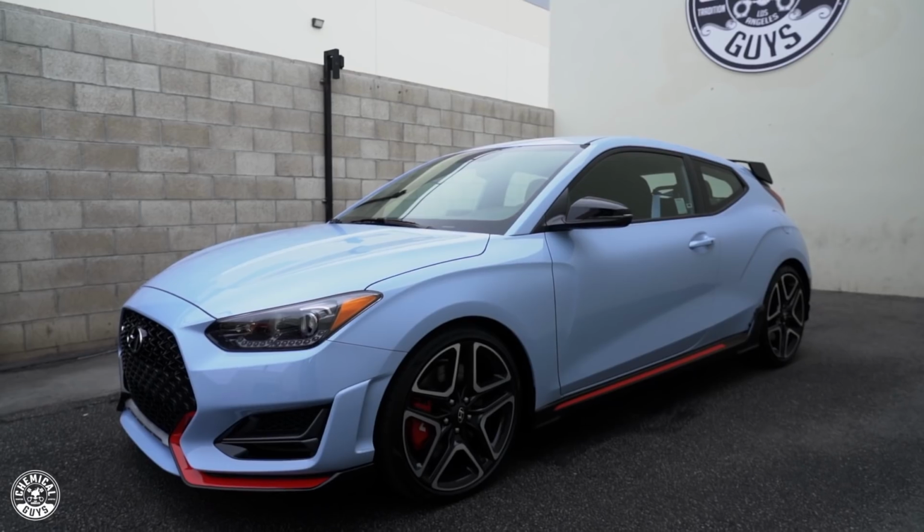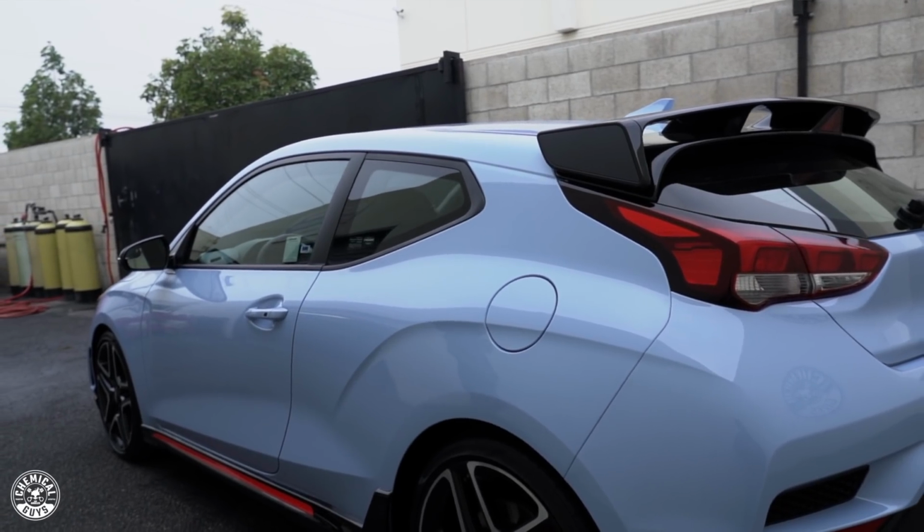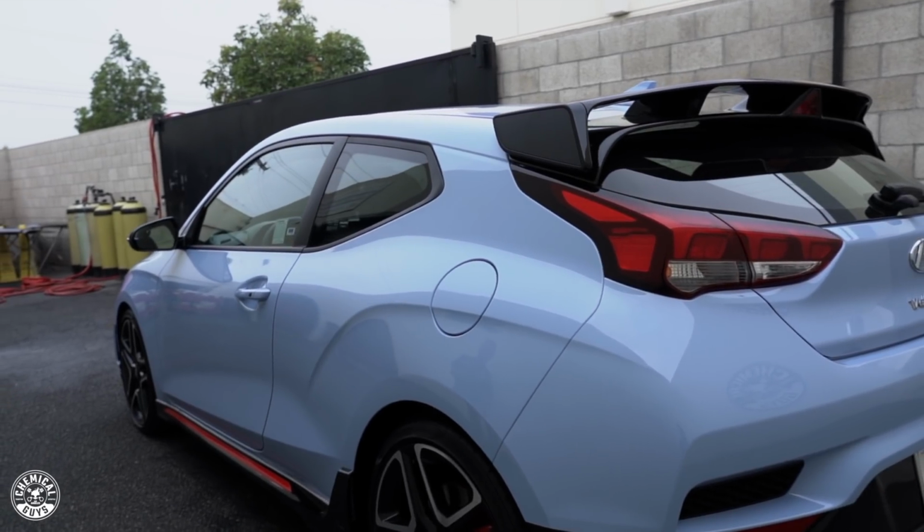Yeah, it seems like we were just here, right? Not too long ago for the Mustang. So the newest project is the 2020 Veloster N. This actually got Road and Track's Car of the Year. It became very intriguing to me. I had to see what it's all about.